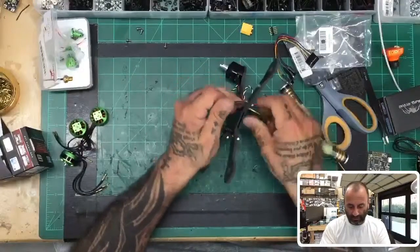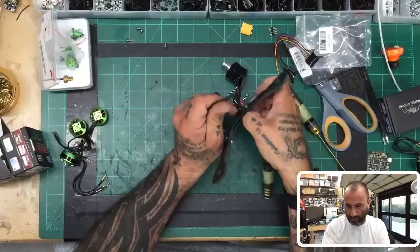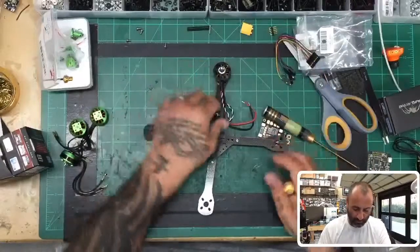So I'm going to get started with this, and I'm going to see which flight controller we're going to use, and we'll just go.